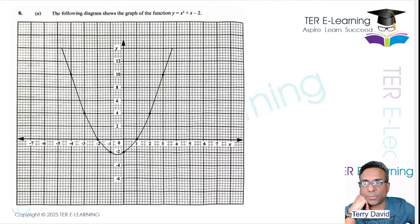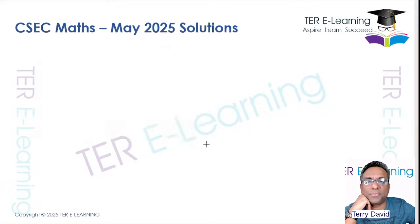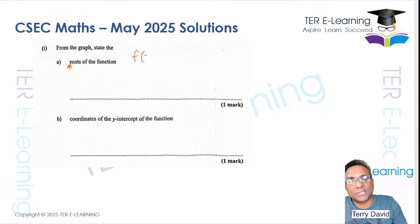All right, let's see what we want here now. So from the graph, they want the roots of the function. Now, whenever they ask you for roots, roots is simply asking us, where does the graph cut the x-axis? So they're trying to tell us to solve this equation here, f of x is equal to 0. And they want to know, where does that happen?